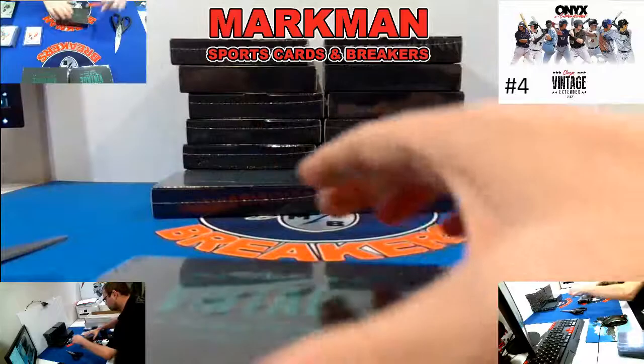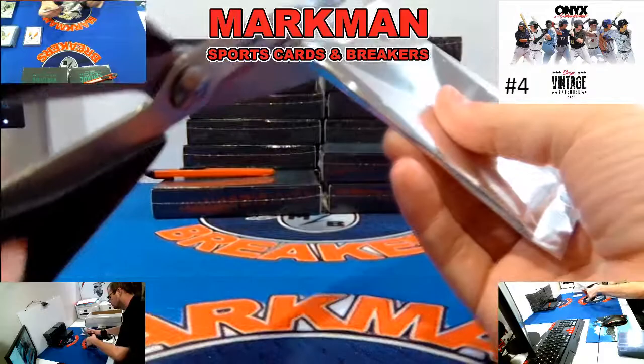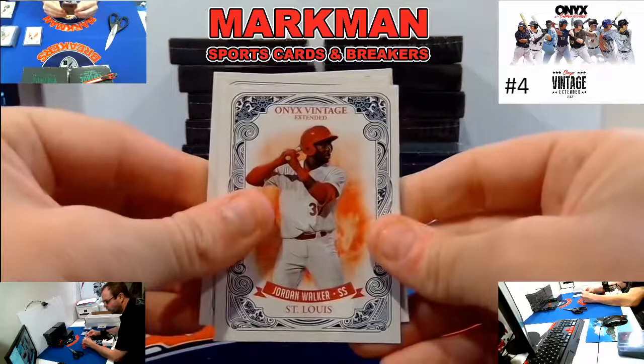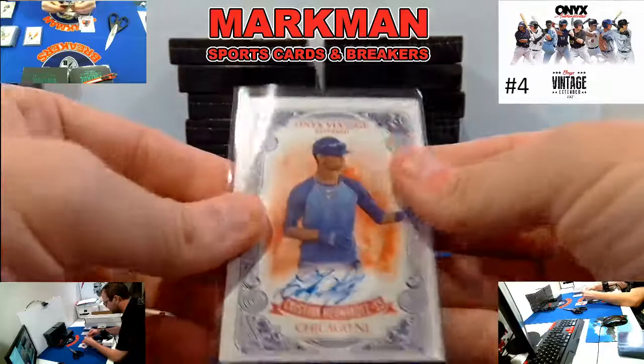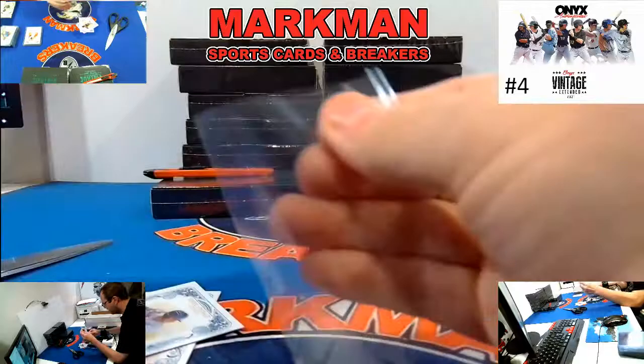Box 9. Jordan Walker, Bobby Witt, Jefferson Espinel, Arizona, and another Christian Hernandez. Well, we hit a base earlier, but this is one of the studs we're talking about for the Cubbies. Blue ink, as is the Espinel for the Arizona Diamondbacks.